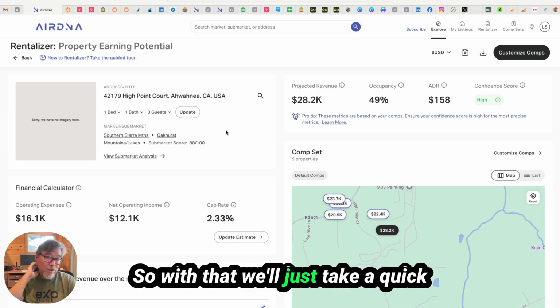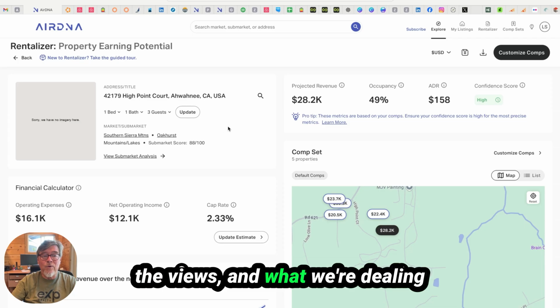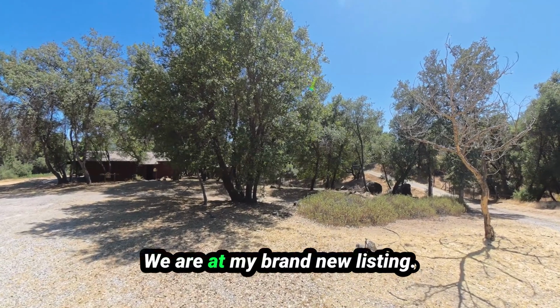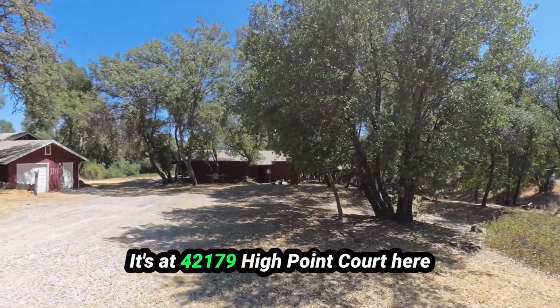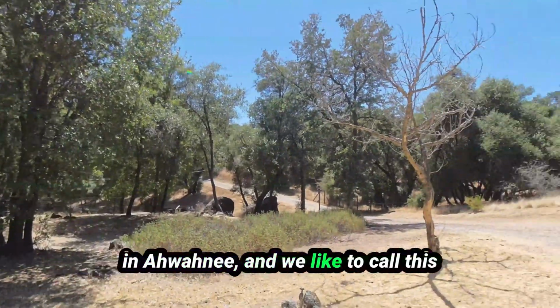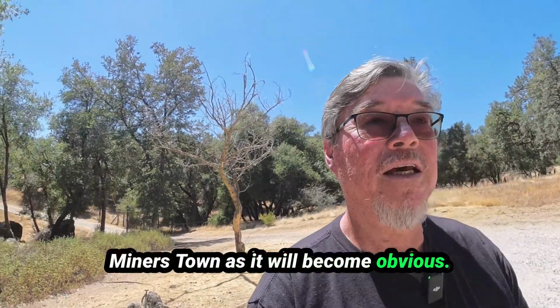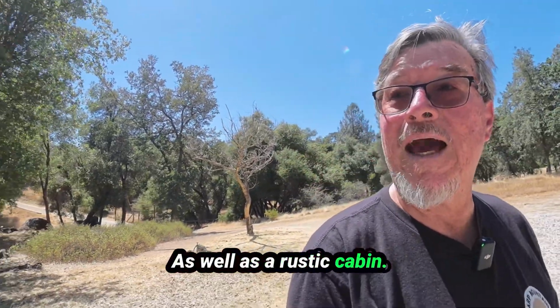So with that, we'll just take a quick walk through the property and you get a sense of the layout, the land, the views, and what we're dealing with here at High Point Court. We are at my brand new listing. It's at 42179 High Point Court here in Ahwahnee. And we like to call this Miners Town, as it will become obvious. There's actually a 3-bedroom, 2-bath home, as well as a rustic cabin.